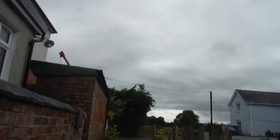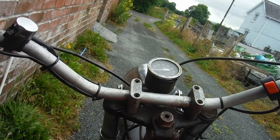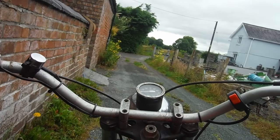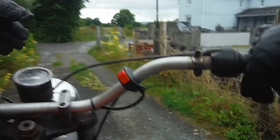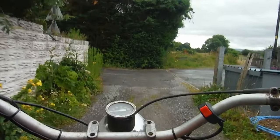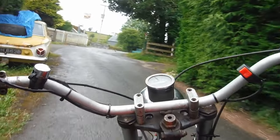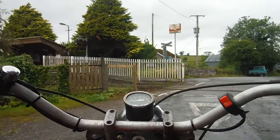Gearbox has been apart twice. God knows how many times I've been over all the other things. Let's see what we get. I've had a go up and down the lane and it seemed all right. The clunking in the gearbox is gone. That was a broken tooth on the lay shaft gear.